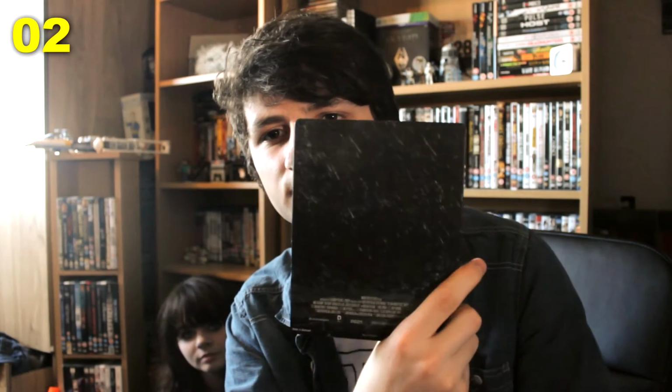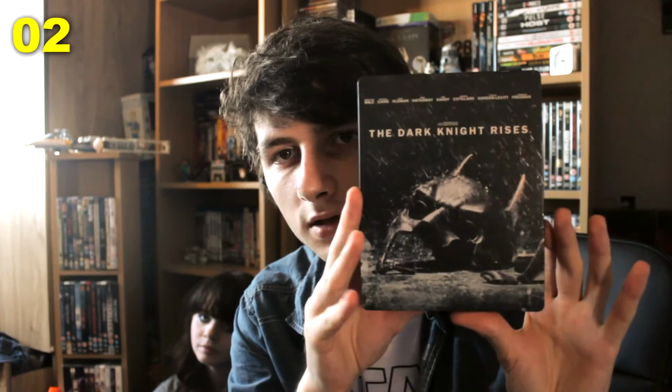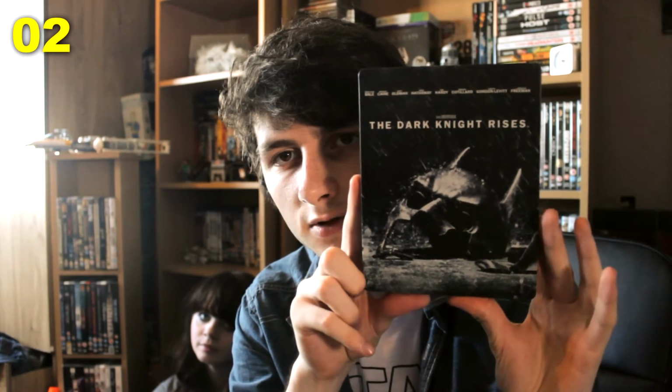And the back, just some rain and the credits. I've always been a bit disappointed with the back. Wish they included Bane just standing with his back there, menacing Bane there. I think they did something similar with the Joker in the Dark Knight one, but I think it's just his face here on the back. But would have been nice for them to continue that into the Dark Knight Rises Steelbook. But yeah, great Steelbook. And finally, number 1.